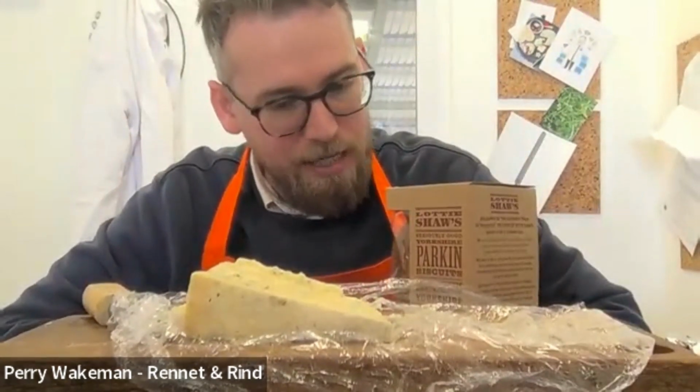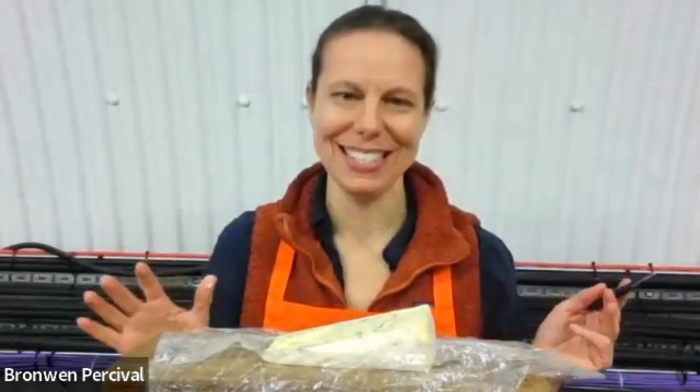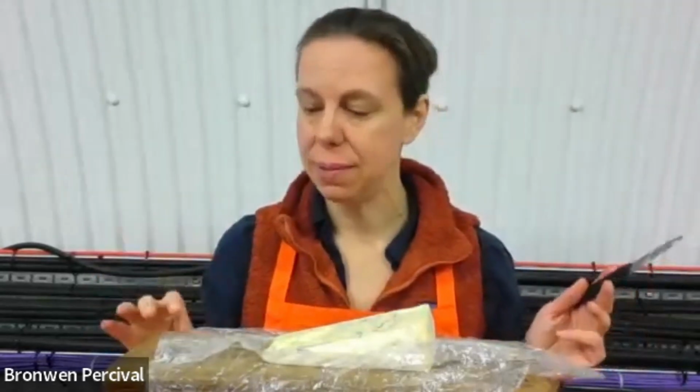So texturally, I think it's a 9. I agree with you. In terms of delivering that texture in that size of a cheese, with that much blue actually in it, I'm 9.